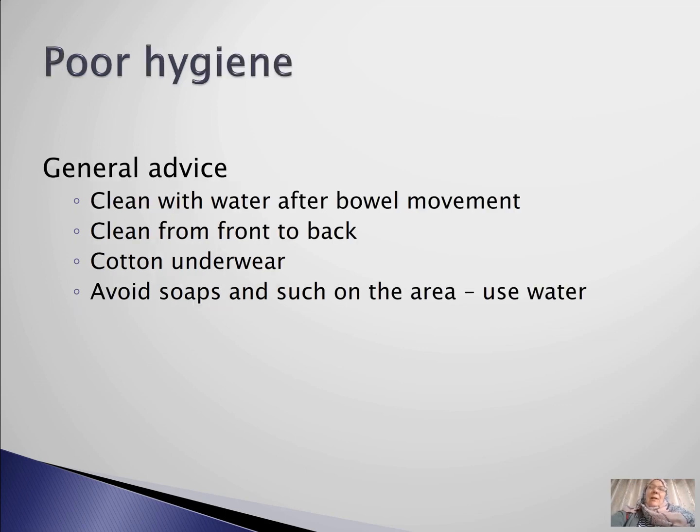And in this case, it was poor hygiene. This is a 5-year-old girl who will probably go to the toilet and look after her toilet needs on her own now, but might still not be that good at cleaning herself. It is important that you discuss with the mother to clean with water after bowel movements, and initially she might want to help her daughter in doing so. It's important to clean from the front to the back, so as not to take bacteria and dirt from the back passage, so from the perianal area, to the vulva and vagina. Give this girl cotton underwear to wear and change it every day, and avoid soaps in this area, but use water mainly.